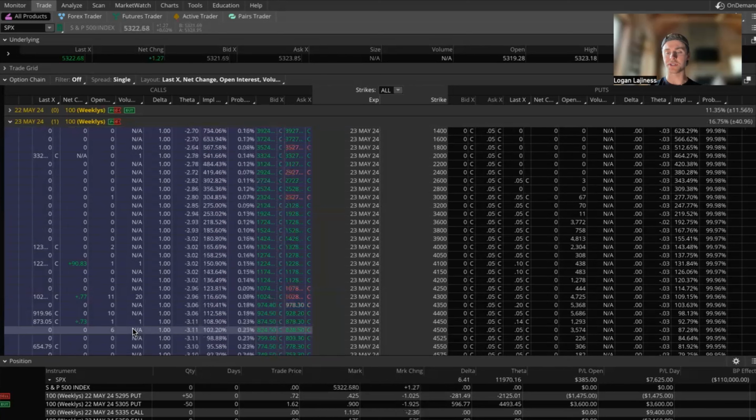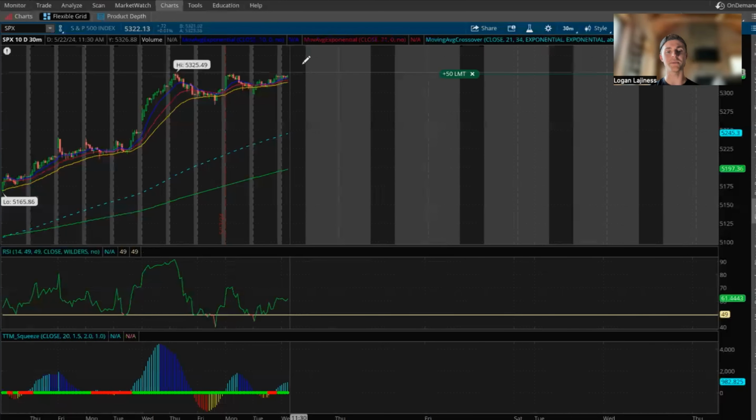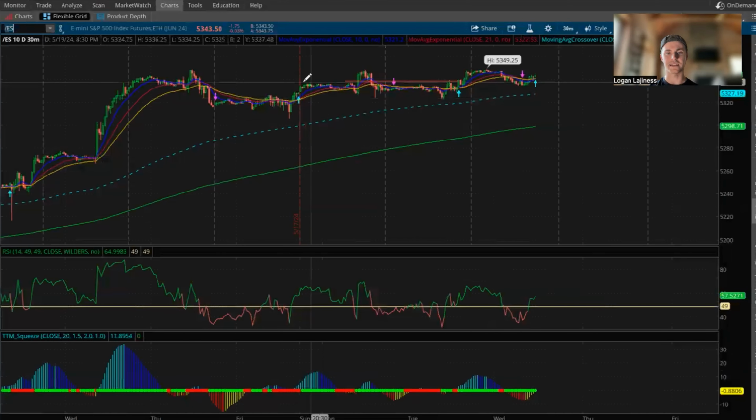So overall, it's been a really solid week for me, and I hope we can continue to see this move up here. And then 5350, that seems to be a pretty solid resistance point that we're coming into. But you have to remember, we are basing. If you look at ES, this is as much basing as you're going to get before a big move. So I expect to see that tomorrow with NVIDIA earnings.